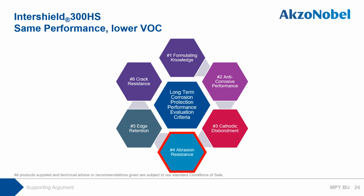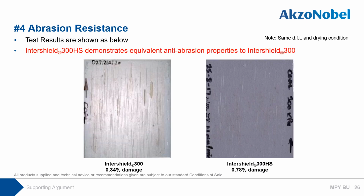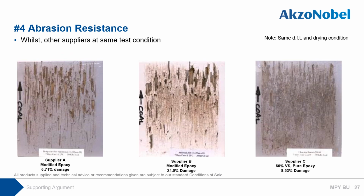Abrasion resistance performance comparison. AkzoNobel has developed an abrasion resistance test method, in joint collaboration with an external independent institute, to evaluate the performance. The range of pressure for the test is 31 to 62,000 kg per square meter. The test results show that Intershield 300 HS demonstrates equivalent anti-abrasion properties to Intershield 300, while other suppliers' solvent-borne coatings showed higher damage than the Intershield series.